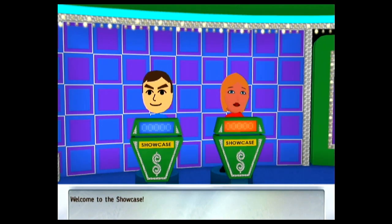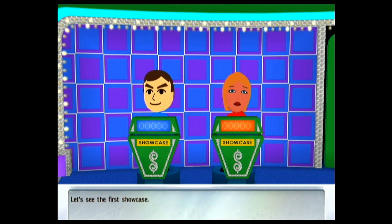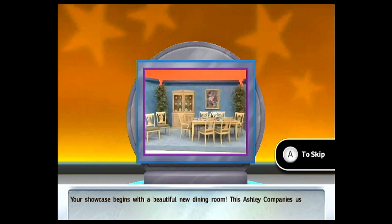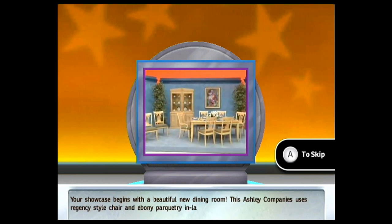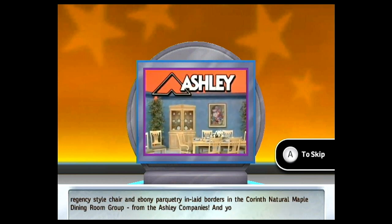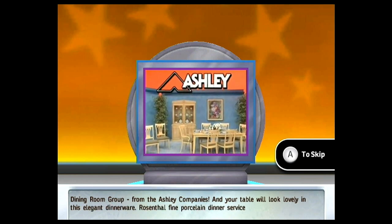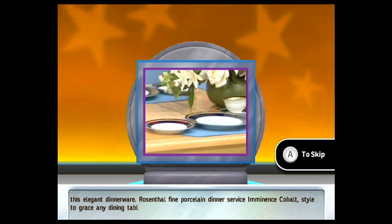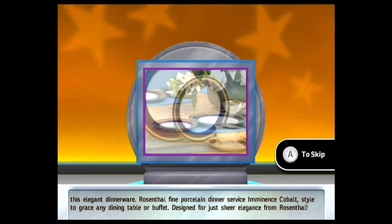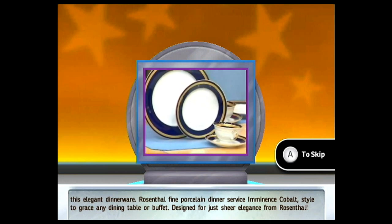Welcome to the showcase. There are two showcases. Let's see the first showcase. Your showcase begins with a beautiful new dining room. The Ashley Companies uses Regency-style chair and ebony parquetry inlaid borders in the Corinth Natural Maple Dining Room Group from the Ashley Companies. And your table will look lovely in this elegant dinnerware. Rosenthal Fine Porcelain Dinner Service Eminence Cobalt, styled to grace any dining table or buffet. Designed for just sheer elegance from Rosenthal.